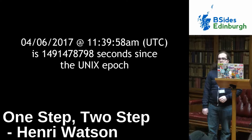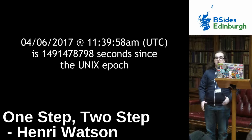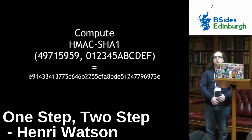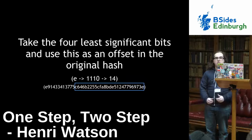So this TOTP starts off by calculating how many seconds have gone by since January 1st, 1970, and so you get this Unix timestamp. You divide that timestamp by your interval, you get this other lovely number. Then you calculate the HMAC of that number with your secret key, and you get this long hash. You take the 4 least significant bits from the hash, in this case this would be E, and you use it as an offset in the original hash. So you just count 14 characters up and grab everything from 14 characters on.